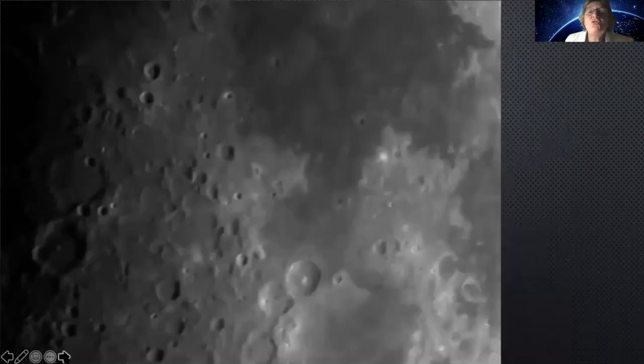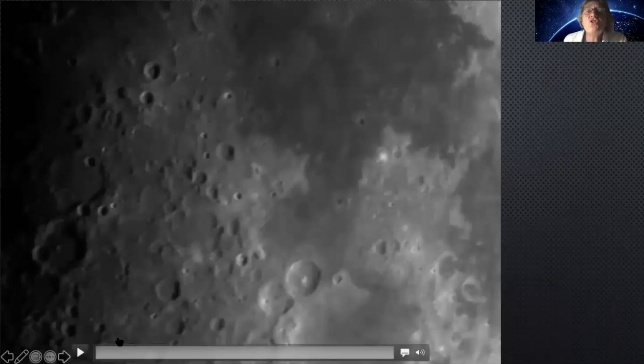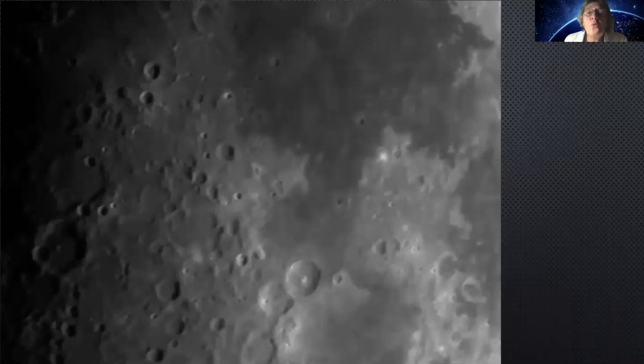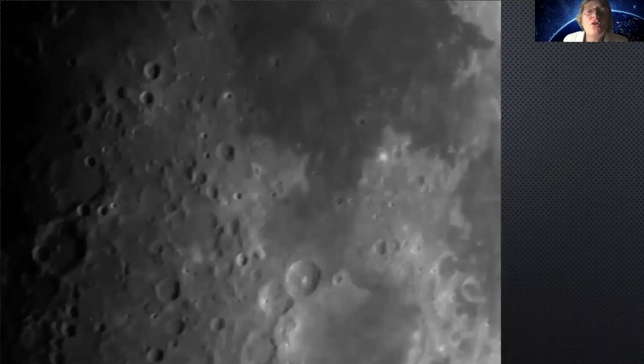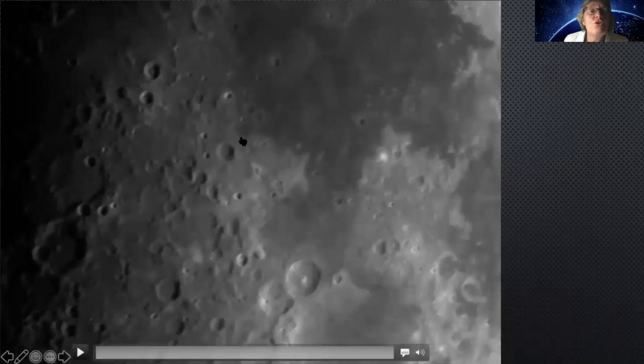And if we move across, you'll see that certain parts of the moon are not always totally cratered. Obviously, if you go and visit, they really are. But from looking at them from above, you see these maria, the seas, and they look flat. But of course, they're not. They are still cratered and so forth, but to us, we can't see them.